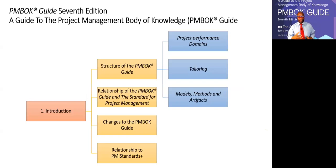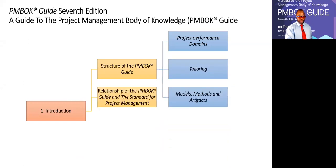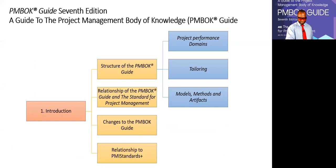All right, so in part 2, we've got an introduction, and this talks about the structure of the 7th edition, the relationship of PMBOK Guide and the standard for project management. So this is really the standard for project management that we just covered. Going into the PMBOK Guide itself, this is the guide now, okay? So the first part where we talk about the structure, we talk about performance domains, tailoring, models, methods, and artifacts, and then we go into the other pieces, all right? So what I would like to address first is really more of the performance domains, the models, methods, and artifacts. And of course, be aware that Standards Plus is an electronic repository of a lot more content, okay? A lot more content for you to go through in there.